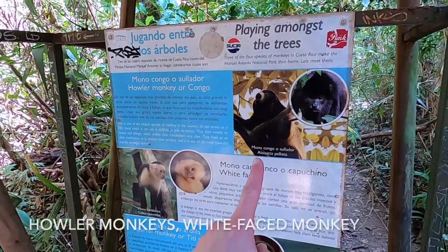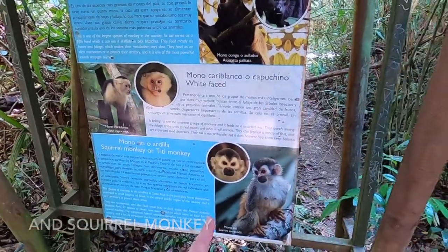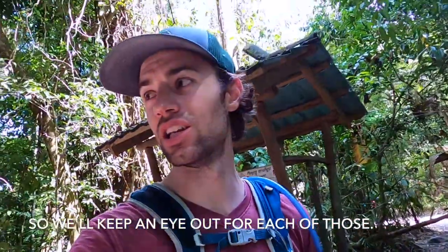We've got howler monkeys, white-faced monkey, and squirrel monkey. So we'll keep an eye out for each of those.